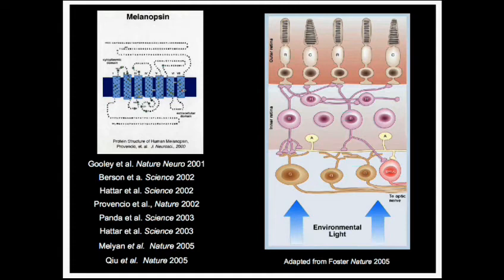When light stimulates this receptor and it gets transmitted through this retinal hypothalamic tract, it goes to this region I was talking about, the hypothalamus, and it is responsible for a number of physiological processes, which I want to touch upon in just a moment.